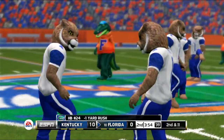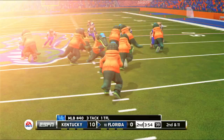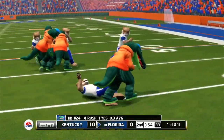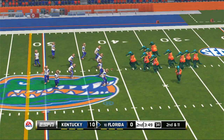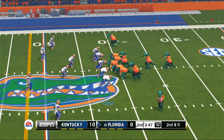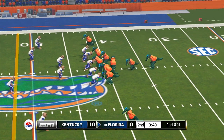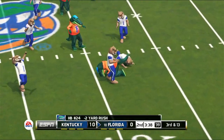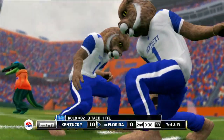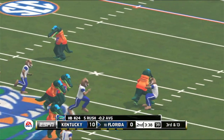Loss of one there for the halfback. That is a loss of 1 yard on the play. That'll bring up second and 11. Hand off, and he's met in the backfield. That is a loss of 2 yards. That'll make it third and 13.